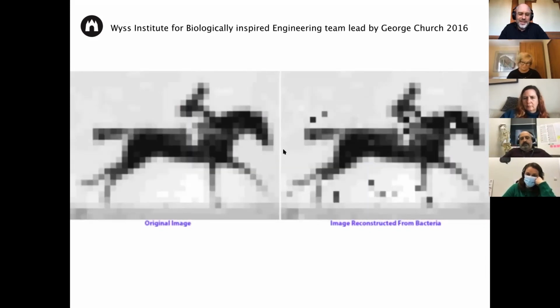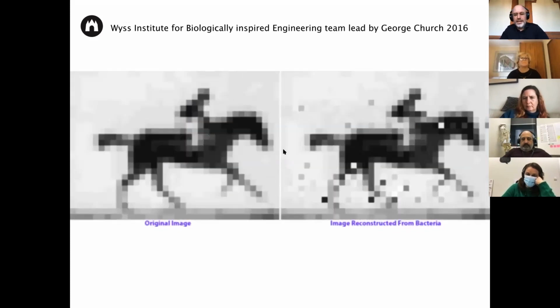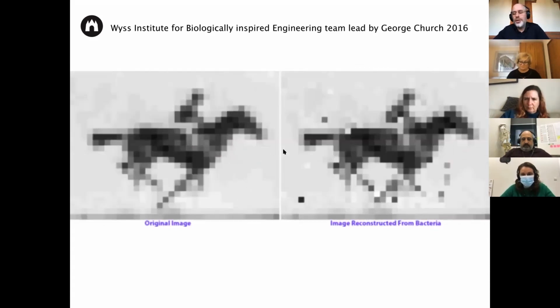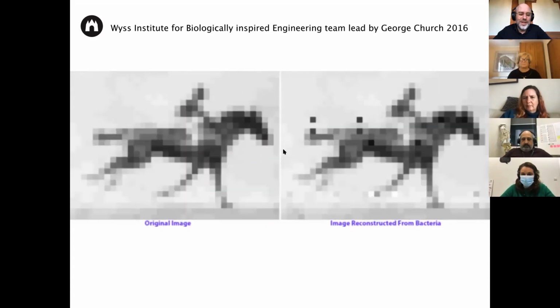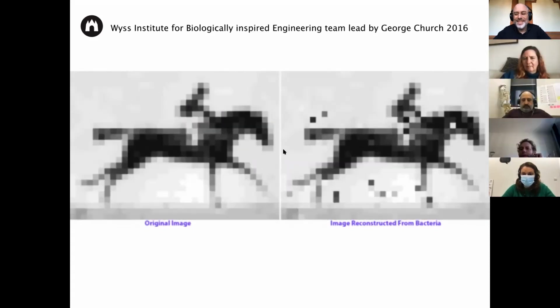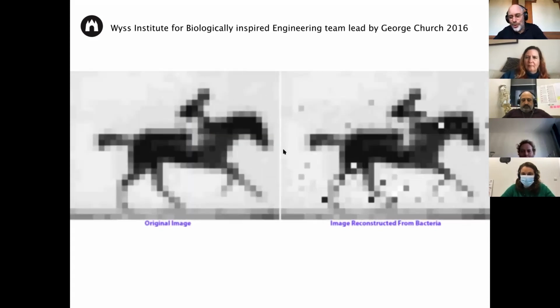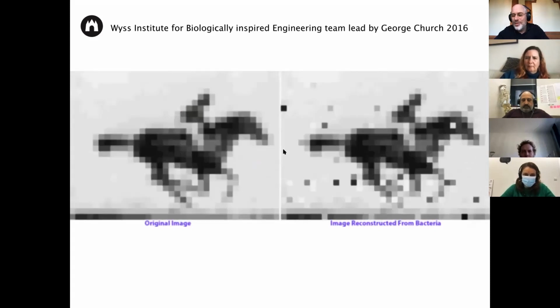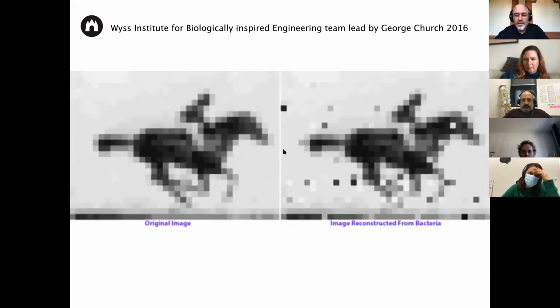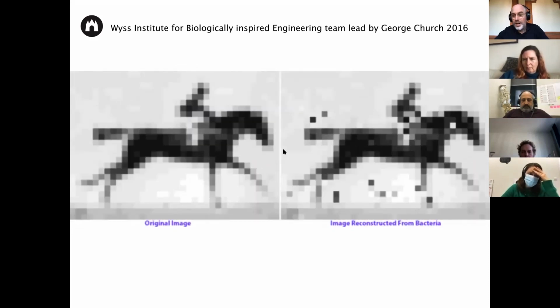Günther yesterday also mentioned this similar piece of work that is also put in motion as an animated GIF. It was done by the Wyss Institute for Biologically Inspired Engineering, led by George Church. At almost the same time, they claim it was very late 2016, and Return to Dilmun was made really early 2017. Sorry, yes, we made it in 2017. So you made it very early 2017, and they made this probably very late 2016. They used an in vivo model, so in E. coli, and not the in vitro protocol that we are taking from you now.